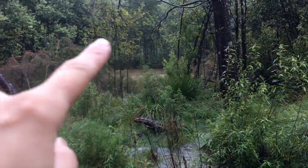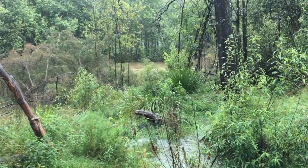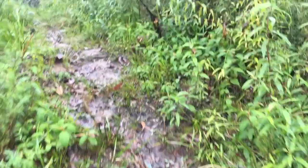This is our swimming pool. Very full, very brown. There's one or two other places on the property that look quite good in the rain, so I'll take you there now.